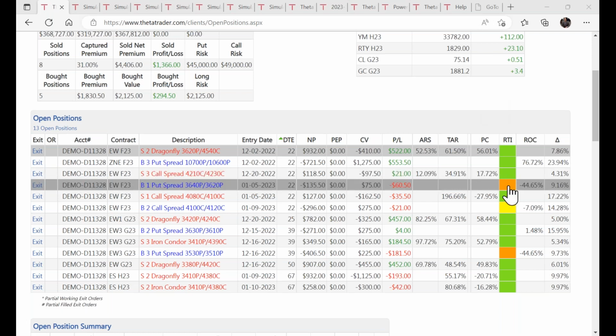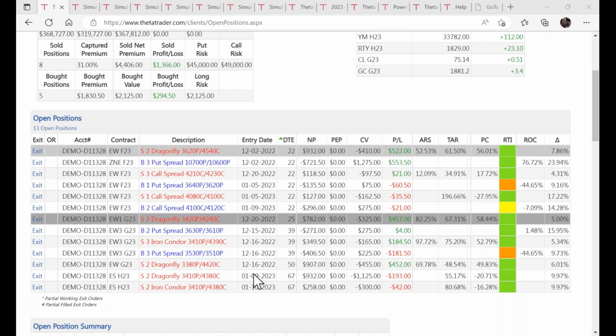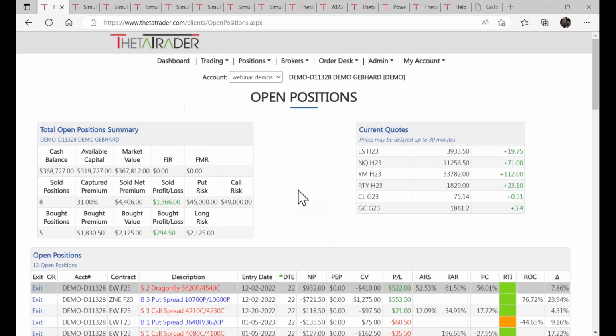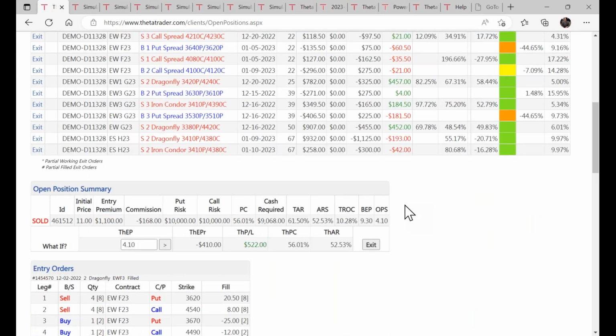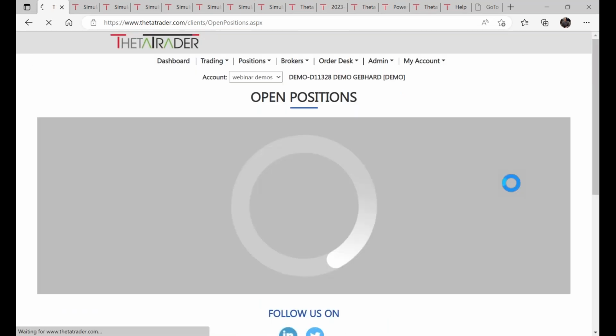And you notice the one that is orange here is a long spread, buying a put spread. And the one that is orange here is also buying a put spread. And those are probably part of a bear hedge, but that gives you some idea of what to look for on your open positions. And if you wanted to look at any history on any of the trades, here's this Dragonfly, you could click on it.